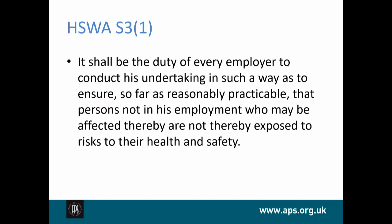That's since 1974. It's proved to be a good piece of legislation, and it's amplified by designers' duties under CDM, and also duties for the client under CDM.